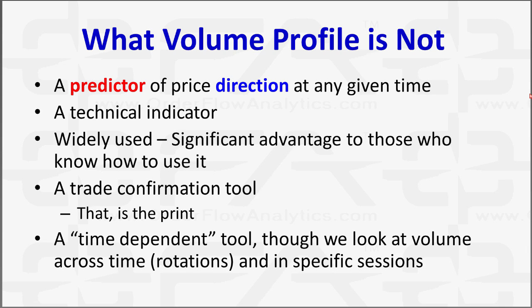It's also not time dependent. Though we do look at volume across time or rotations and in specific sessions. So I'll look at a volume profile for the RTH session. I'll look at a volume profile for a Globex or evening trading hour session. I'll also look at a volume profile across the Globex session. It's not time dependent. What I care more about in a volume profile is making sure that I have the data that represents the push higher and the sentiment by buyers, and the push lower and the sentiment by sellers. I care more about that than I do about the time.